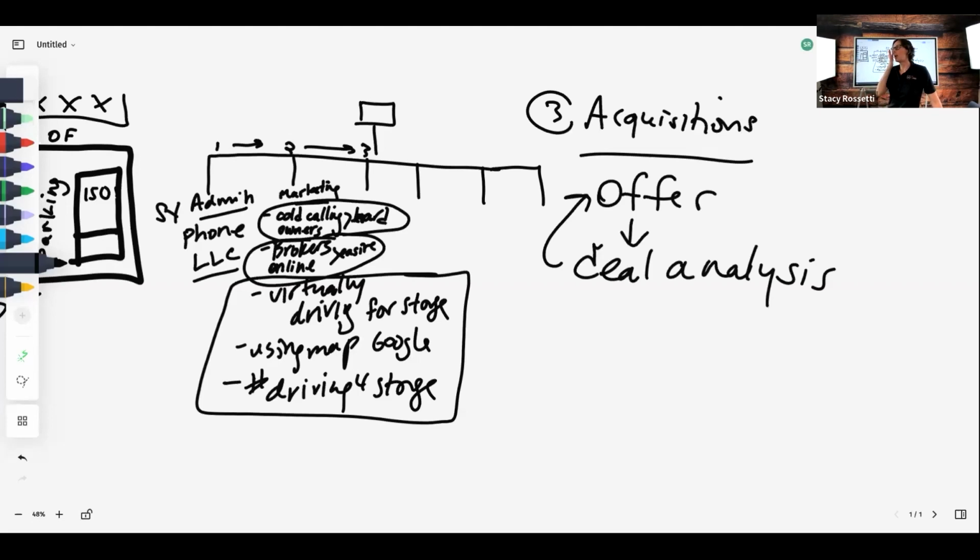Okay. And then this is what we go over when I talk about deal analysis and all this stuff that I do live, or especially go over in the course. And with the deal analyzer, when you buy that, there are training sessions on how to use the deal analyzer and run deal analysis. But this is where you've got to get all the information from either the broker or the owner to make an offer.